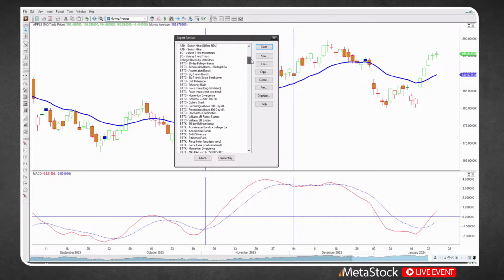MACD, let's find it. So there's a lot of add-ons here. Let's go down to the M's. MACD by Metastock. There's that one. We click it and we can click attach.